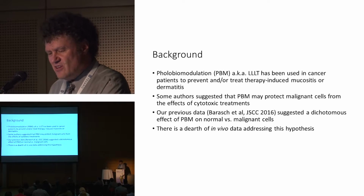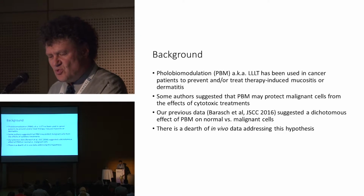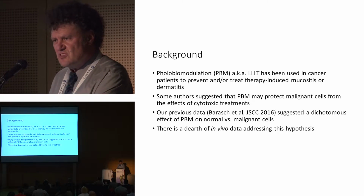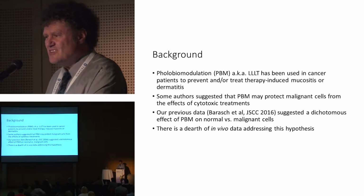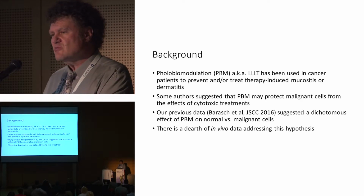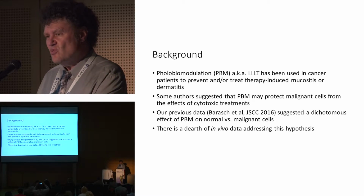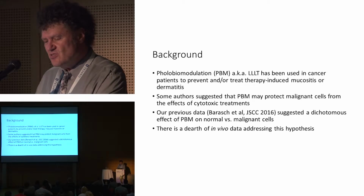So here's the background. Photobiomodulation, or PBM, has been used in cancer patients to prevent and/or treat therapy-induced mucositis or dermatitis. The first time I used this instrument was in 1994, and we published our results, and they were actually positive. And since then, myriad studies have been published with what I think are robust and consistent results, saying that photobiomodulation is able to prevent and/or treat both chemotherapy-induced and radiation therapy-induced mucositis.